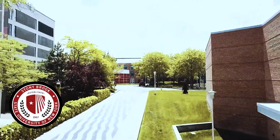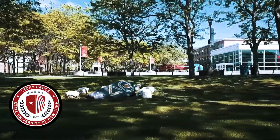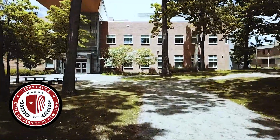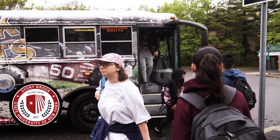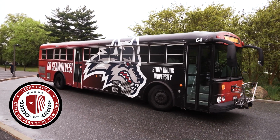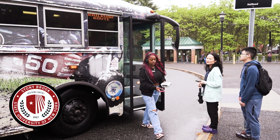Stony Brook University is a top public research school on Long Island. It offers over 200 majors and co-manages Brookhaven National Lab. The campus is home to SBU Transit, a free shuttle system connecting key campus areas. Thousands of students rely on it daily to get to class, labs, and housing.